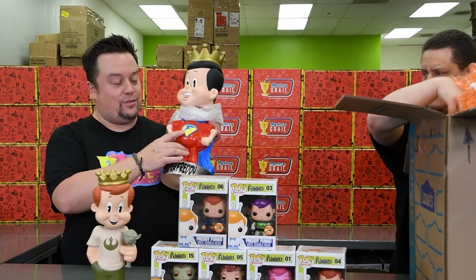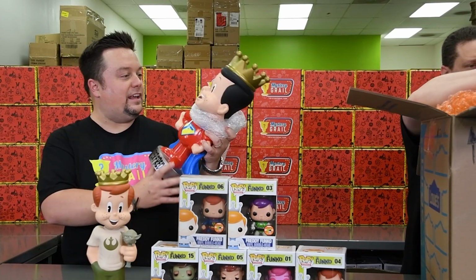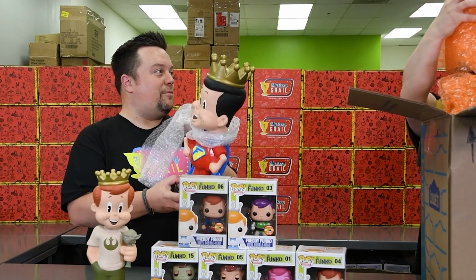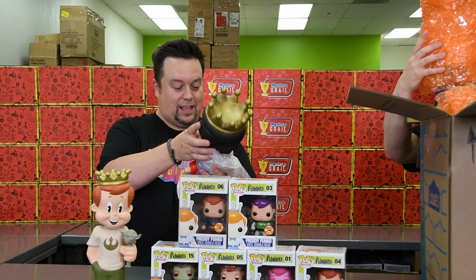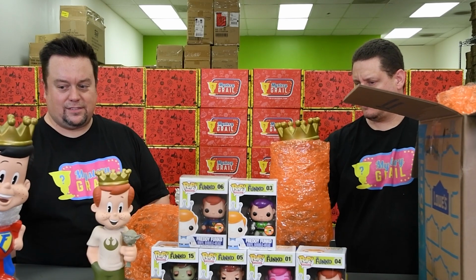And you can see that it was an Underdog body, but the U was painted over. It was the Super Freddy. Wow, that's really cool. I forget how many of these were actually made, but it wasn't a lot, I could tell you that much. And these were given away at Fun Days that particular year. I'm going to say 2007, 2006, something like that.